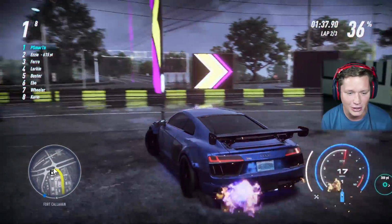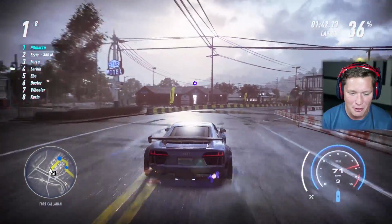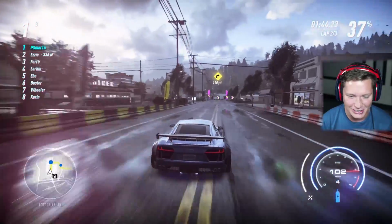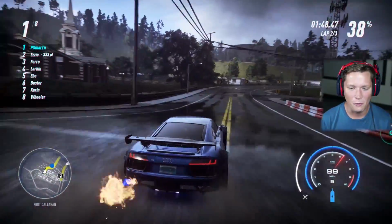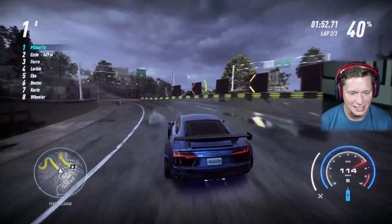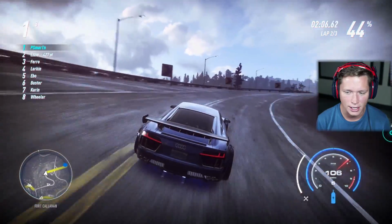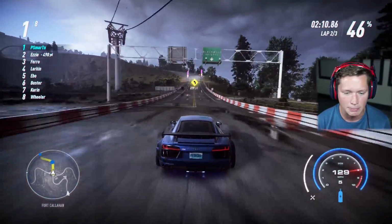Oh my god, dude. Got the checkpoint. Oh, and we went right through the gas station too. That was beautiful. But even with that, we are still way ahead of the competition. Dude, that was amazing. Also, I think I had changed the camera angle a little bit. I'm sorry about that. I didn't realize it until now. We were backed up a little bit.